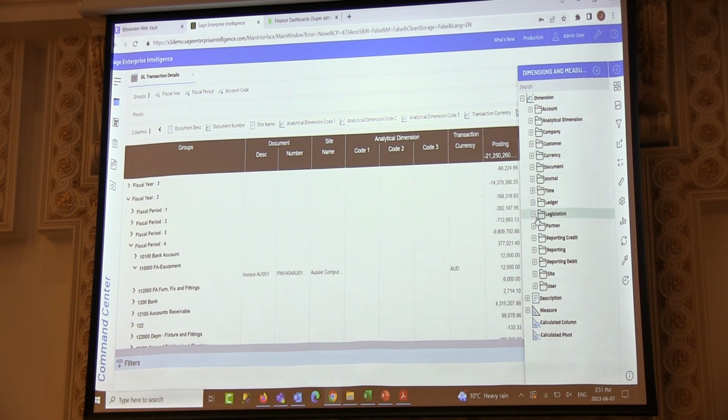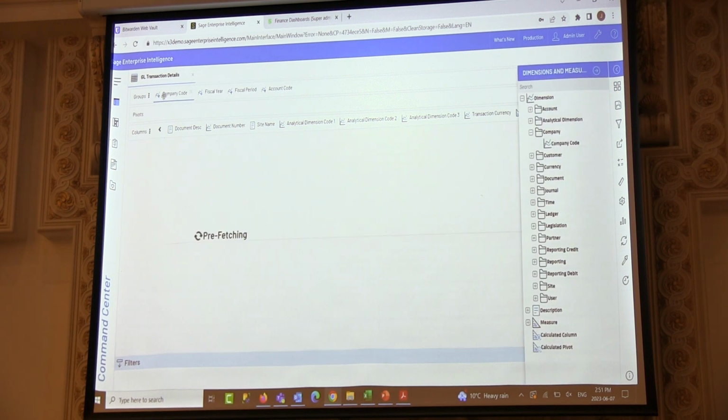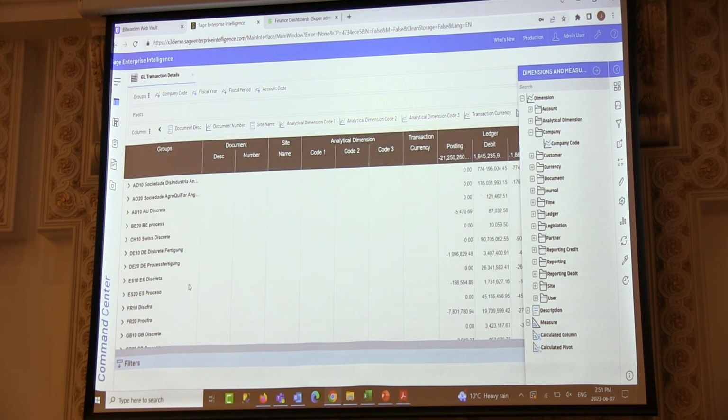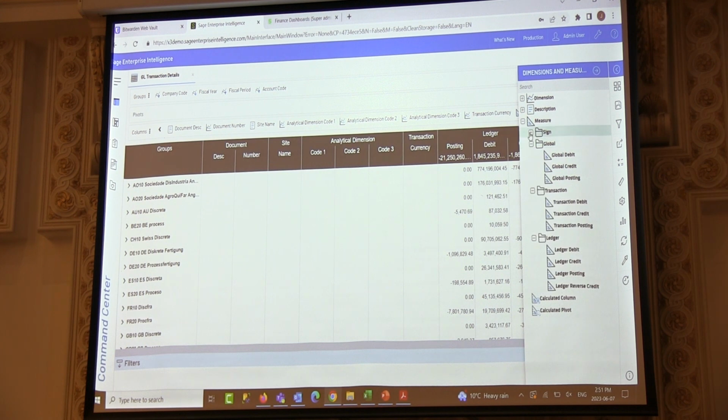So for example, here, if I would like to bring in my company codes, I can go and grab the company code from my company folder and simply drag and drop that in. And then the report will reload to show me all the company sets that I have within my Sage X3 system. Similarly, I can go into the measures where we have all the different KPIs, such as the debit, credit postings, the global postings, and so on and so forth. And each worksheet, each report in SEI, depending on which data model it is linked to, will have different sets of KPIs and dimensions that we can drag and drop in.